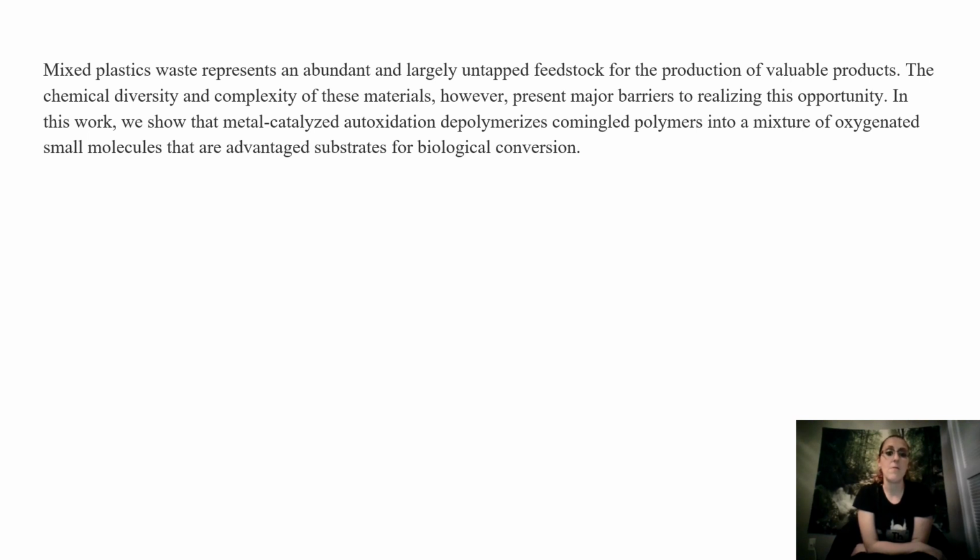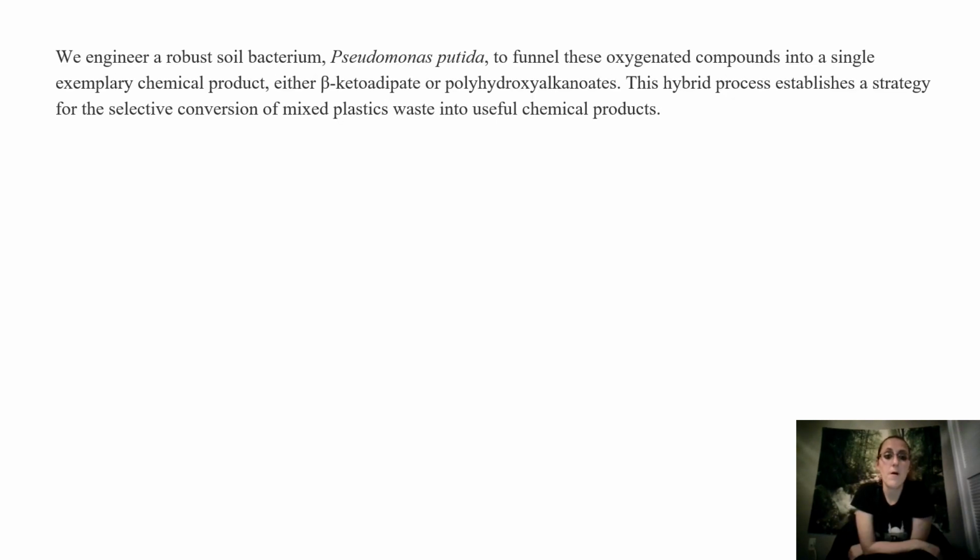Mixed plastics waste represents an abundant and largely untapped feedstock for the production of valuable products. The chemical diversity and complexity of these materials, however, present major barriers to realizing this opportunity. In this work, it is shown that metal-catalyzed oxidation depolymerizes commingled polymers into a mixture of oxygenated small molecules that are advantaged substrates for biological conversion. We engineer a robust soil bacterium, Pseudomonas putida, to funnel these oxygenated compounds into a single exemplary chemical product, either beta-ketoadipate or polyhydroxyalkanoates. This hybrid process establishes a strategy for the selective conversion of mixed plastic waste into useful chemical products.